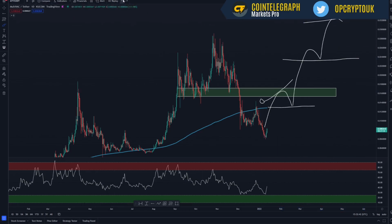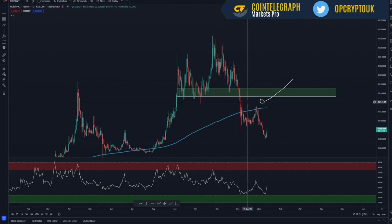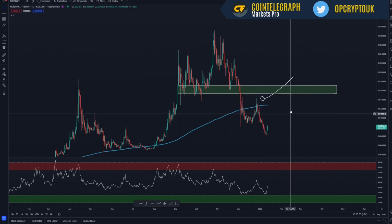So that's my thoughts on Multivac. Some areas to buy, and then some levels of resistance above where you should look to start taking some profit. Whether you keep those profits and go to the pub and spend it on whatever you want, or you reinvest at levels of support, up to you. If you're wanting to accumulate more, sell at resistance, buy at support, and just keep rinsing and repeating that process.